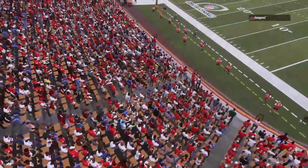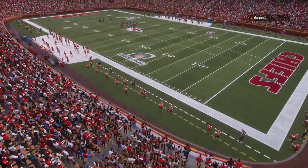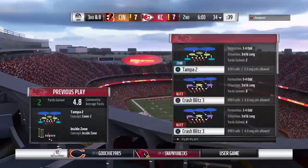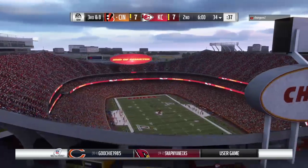Alongside Charles Davis, Brandon Gaudin, and it's the Bengals with a football to begin quarter number 2. They're facing a tough spot, 3rd and 8 here to start things out.